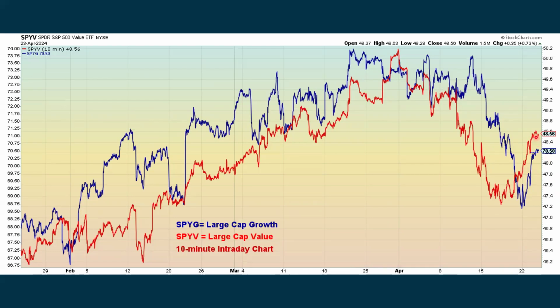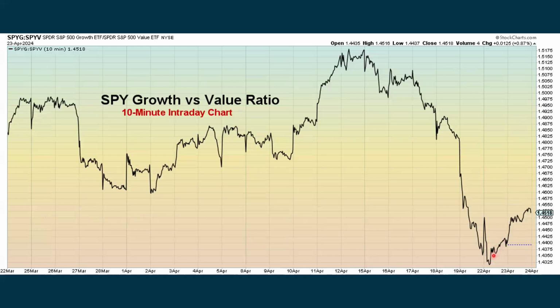We still see the red line above the blue line. That means value has been outperforming growth, even though they're on different scales. This is an intraday chart. We're seeing a little bit of an improvement here. We want to see this really going back up, but an awful lot of damage was done when we look at the S&P growth to value ratio intraday.